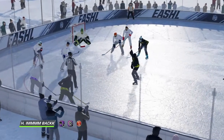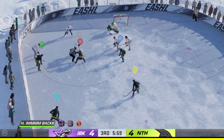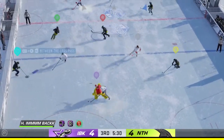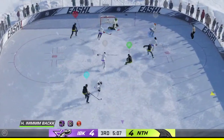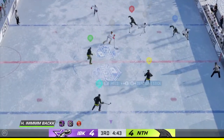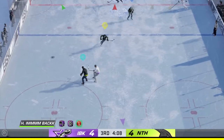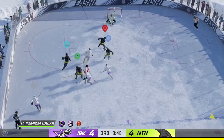Here in the back half of this period, we got a tie game. The Nighthawks win the faceoff. Receives the pass. The Icebreakers can control the puck against the wall. Reads the play and forces the turnover. Pokes the puck away. Moves it quickly over to Demand. From the left side into the middle of the neutral zone.